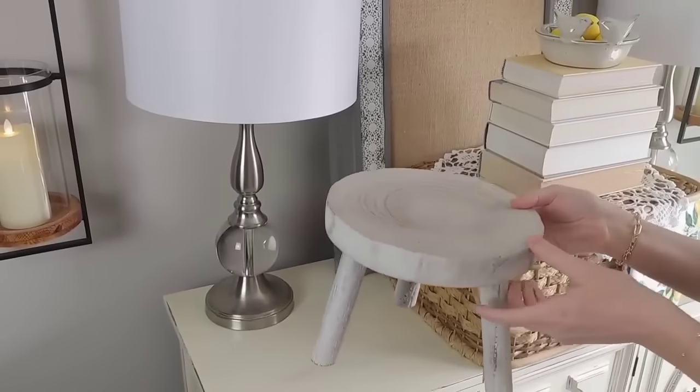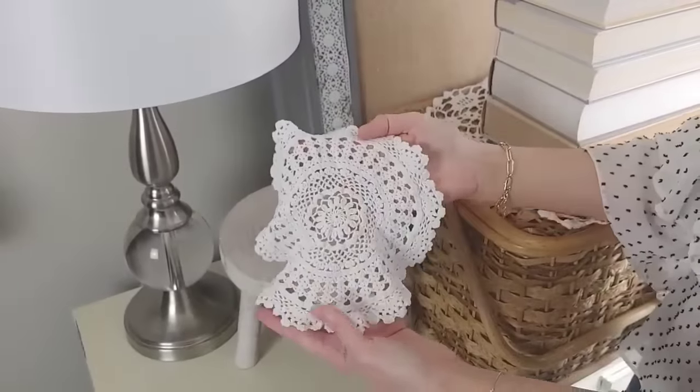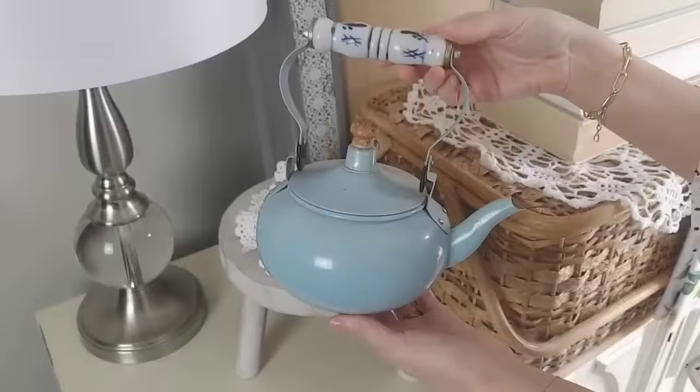And then I'm going to build in this area a little bit. I have this little wooden stool. I love to use it to add some height to my displays. And I'm going to add another little doily that I have. I have quite a collection of these. I think they're so cute.